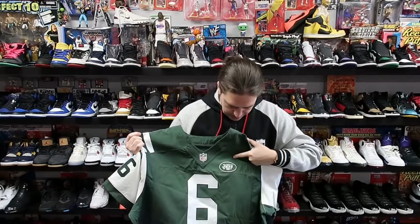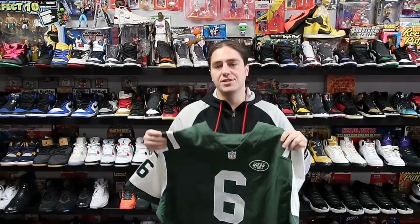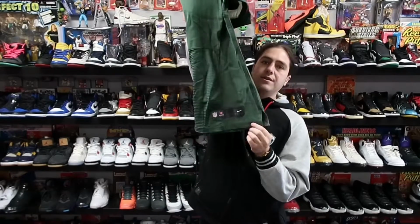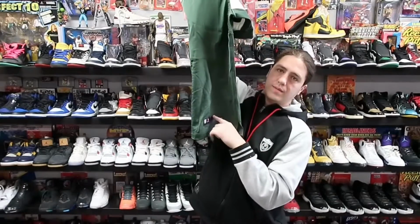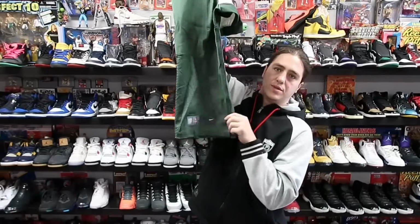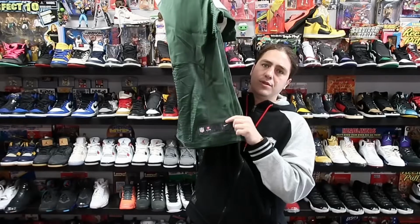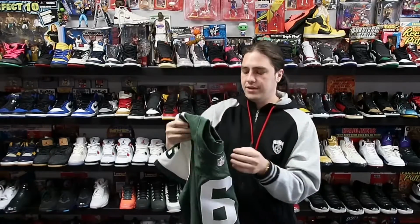One of the best things to look for, obviously, are the patches, the Nike symbol, the colors of the jersey, and obviously the tag here. The tags on the fakes are like a good 2 inches above this one. So you see how this is kind of proportioned to the bottom. Usually the fakes are higher. Again, the fakes, the quality is really good, so if you like wearing fake jerseys, it is what it is.